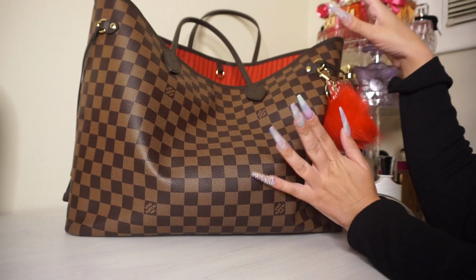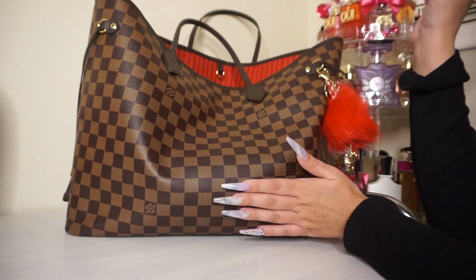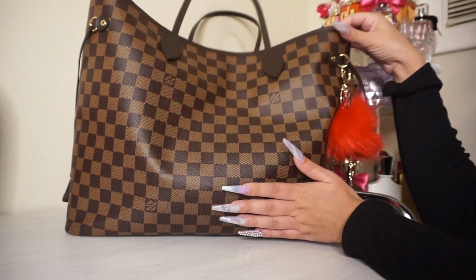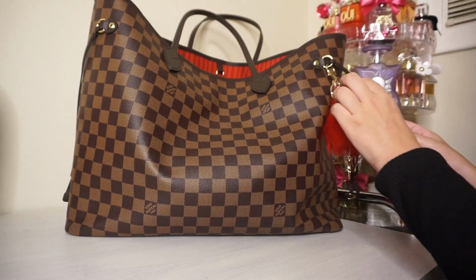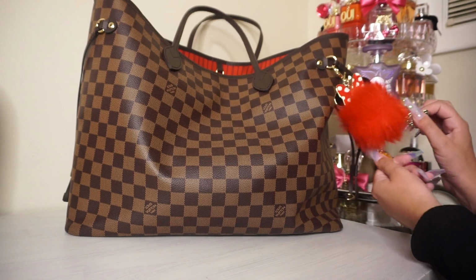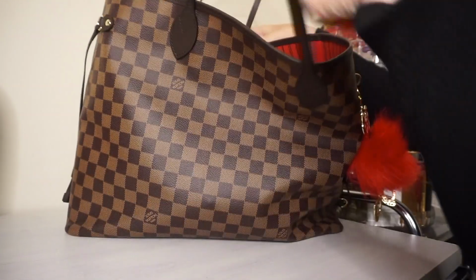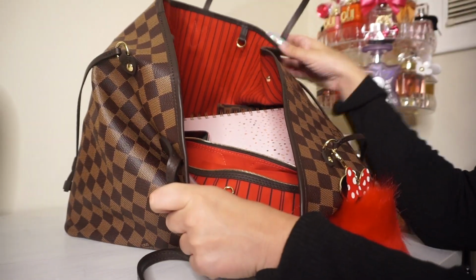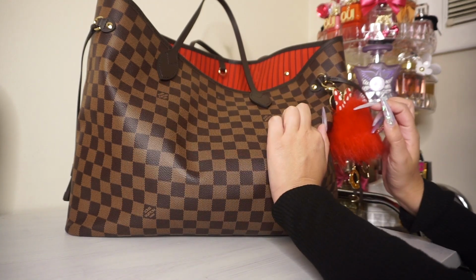This is the Louis Vuitton Neverfull in the GM size. This is the Damier Ebene print. So I take this to and from work every single day when I go into the office. I have this cute little Minnie Mouse bag charm that I got off of Amazon. And this is so full with things, even though it could fit way more. I just recently picked this one up for work and for traveling.